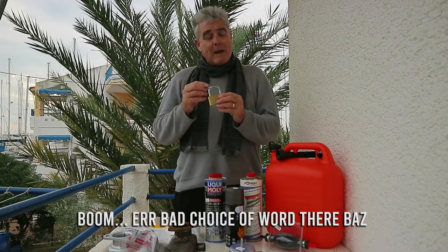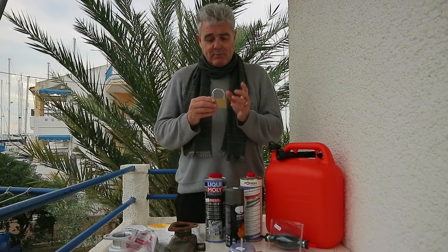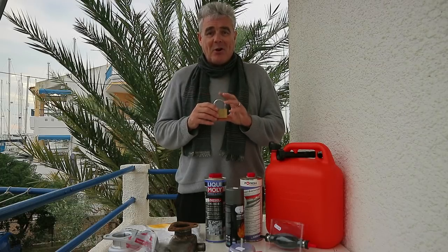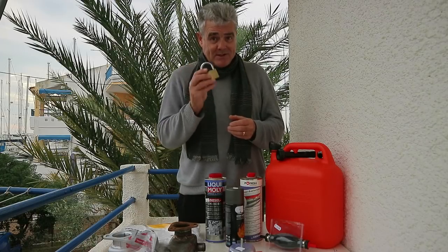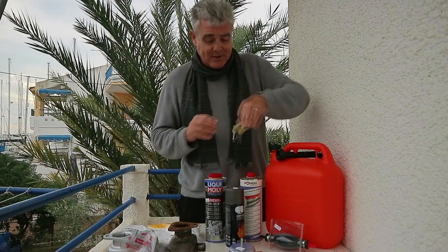We have a new padlock. This will eventually replace the one that's currently stuck on the outboard engine. We'll get rid of that one and we'll put this one on, and we promise to keep this one maintained so we don't get the other one stuck.